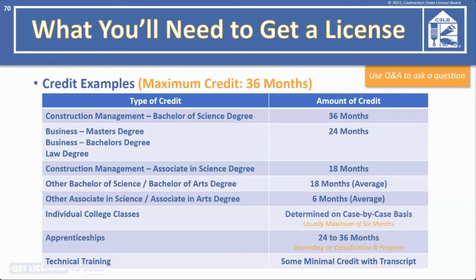The experience from India, as long as it's 4 years within the last 10 years, would be acceptable. Again, someone who has firsthand knowledge of that experience, where that experience was had, would have to certify you, and you would send that in on your application completed by your certifier.